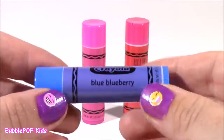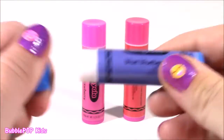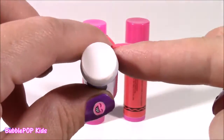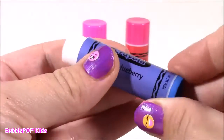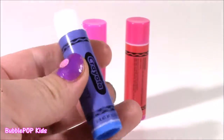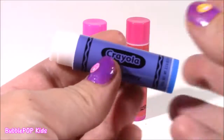We'll try the blue one first. It is blue blueberry. Whoa! This is so strange, you guys. It's white inside. I thought it would be blue. Kind of strange that Crayola didn't do colored lip balms. Let's smell it. Woo!